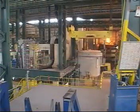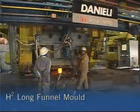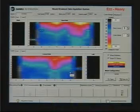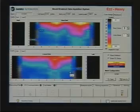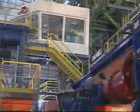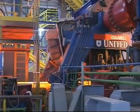With the Danieli patented H-squared high-speed, high-quality, long funnel mold, 90mm thin slabs are cast in a wide range of casting speeds and steel grades. Speed flexibility is fundamental in slowing down or speeding up production to allow the melt shop and the mill to run at the same pace.